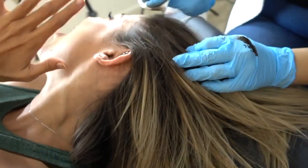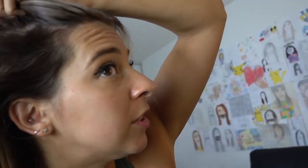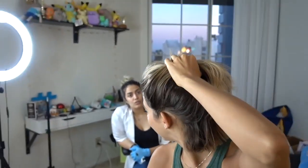Ow! Ow! Miriam! Well, this is the hairline completed. It has to go through its healing process, but it looks so full. It looks like I have hair now. That looks real. I know. That's why I wanted to do it first. I was like, after the second session, it's gonna look so much better. I can't believe how natural it looks, actually. I can't believe how much you said it wasn't gonna hurt.